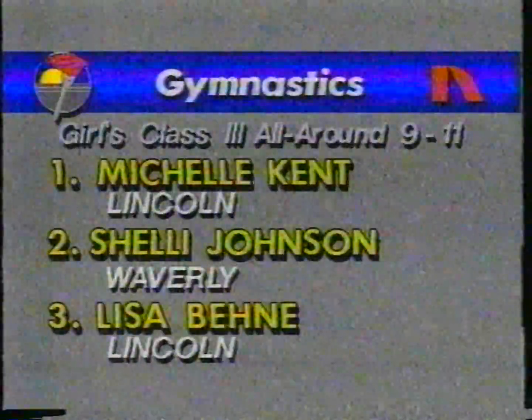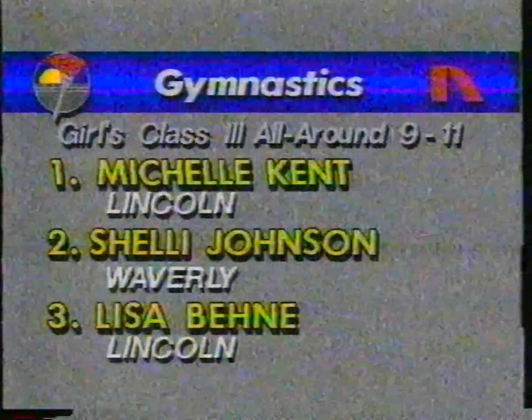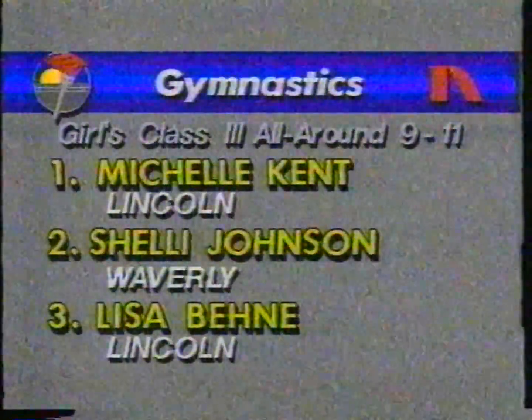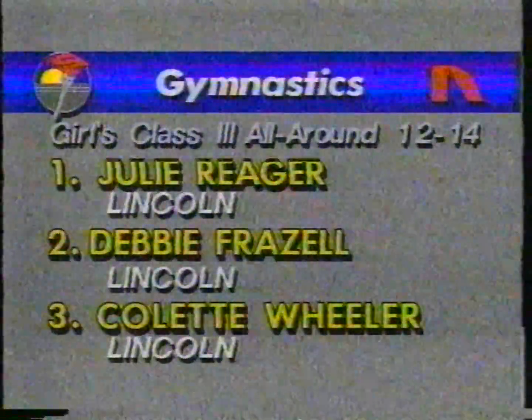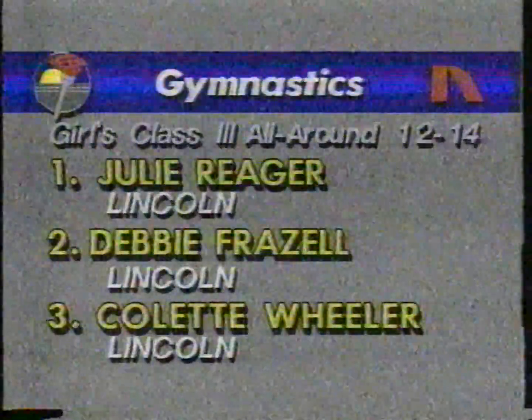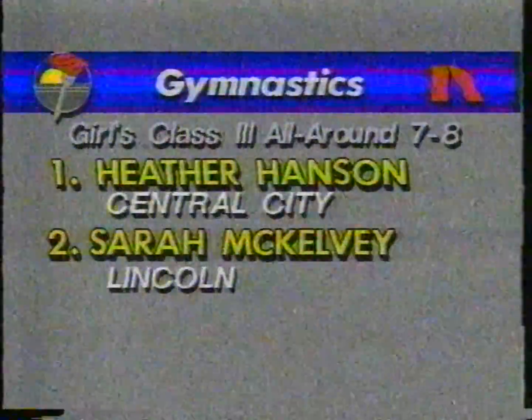The girls' Class 3 all-arounds, 9 to 11 years old, Michelle Kent of Lincoln is the champion. Shelley Johnson of Waverly, Nebraska is second, and Lisa Benny of Lincoln is third. The girls' Class 3 all-arounds, 12 to 14 years old, Julie Rager of Lincoln, the champion. Debbie Frazell of Lincoln is second, and Colette Wheeler of Lincoln is third. Again, a 1, 2, 3 Lincoln sweep.